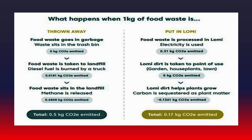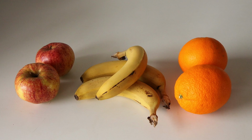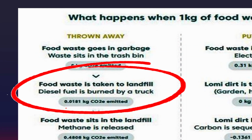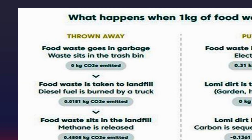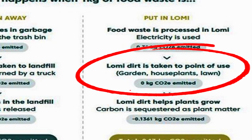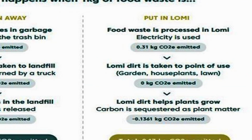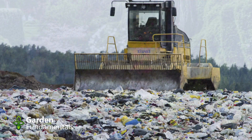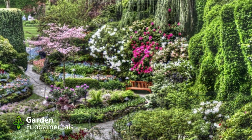But is it really? Lomi uses a sneaky marketing trick here. They are comparing apples to oranges, and then they conclude oranges are sweeter. The left side sends the kitchen scraps to landfill, and the right side uses them in the garden. This is not a fair comparison. It is important that you understand this because so many eco-friendly companies are now using this marketing trick to get you to buy stuff. We have 2 scenarios here. Either send the material to landfill or use it in the garden.